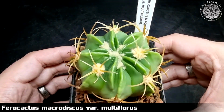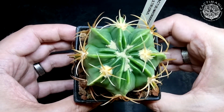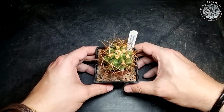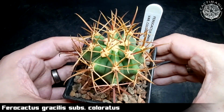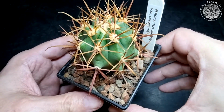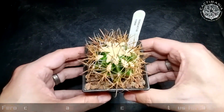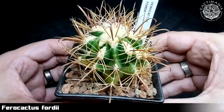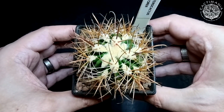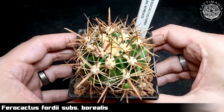On to a few Ferocactus now. Nice one, this one, macrodiscus. Glaucescens, or the fire barrel. I have a larger one of these in the greenhouse. Ferocactus latispinus. Nice spination on this one. And a different variety of latispinus called borealis.